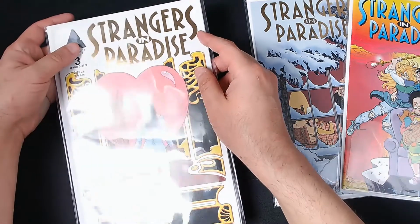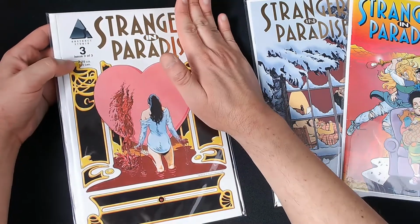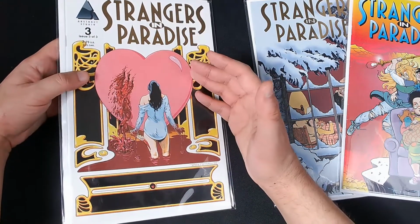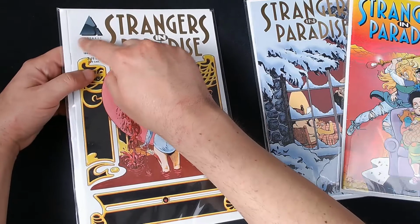You can see that's gold foil. This is the Gold Series foil reprint of issue number 3 of 3, originally published at Antarctic Press. Here it is in Terry Moore's own Abstract Studios.